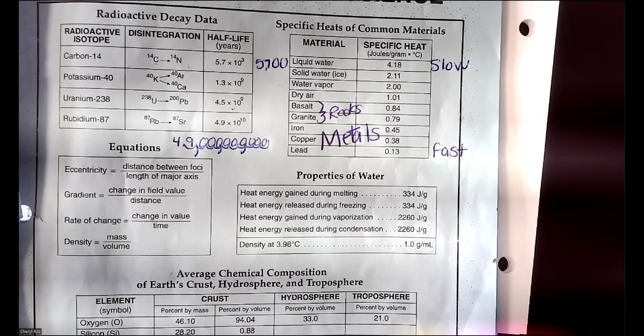So then if we freeze something, if I had a cup of water, how do I freeze it? Do I add heat or take heat away from it? I gotta make it cold. If I'm making it cold, I gotta take the heat from it. So again, that's why it says release during freezing. And yes, there's a number to go with it, 334 joules per gram.